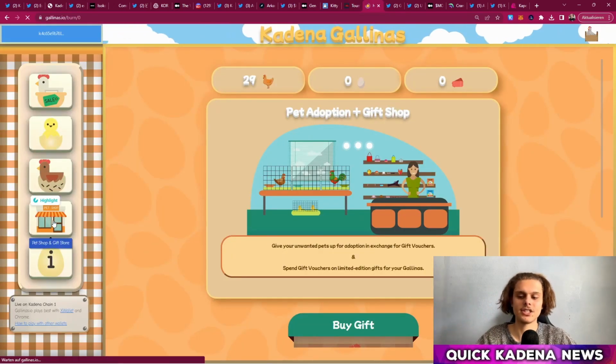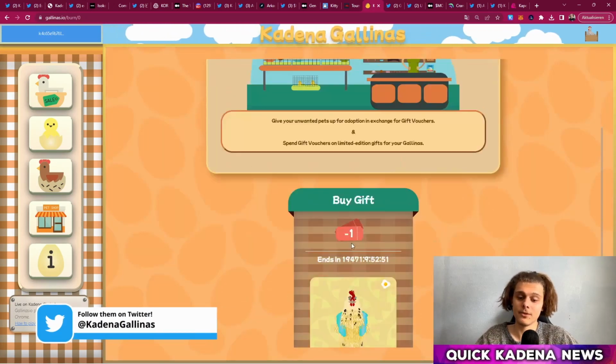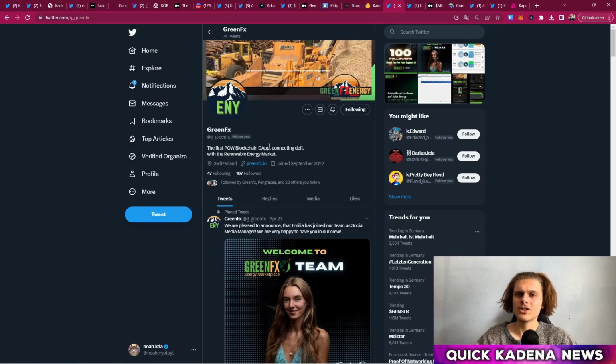Continuing with the Kadena Gainas, just wanted to let you know that there are new gifts in the pet shop. If you want to snag yourself one, you'll get this blue thingy for your Kadena. And now I just want to introduce you to 2 new projects on Kadena.